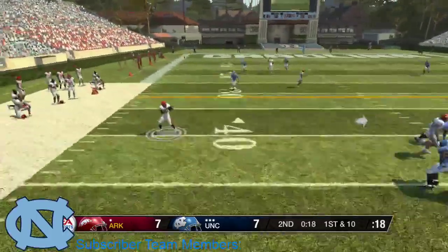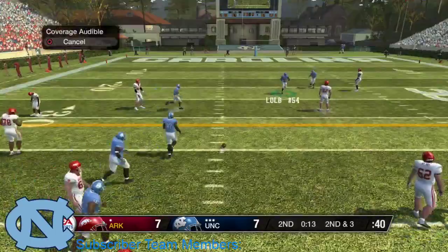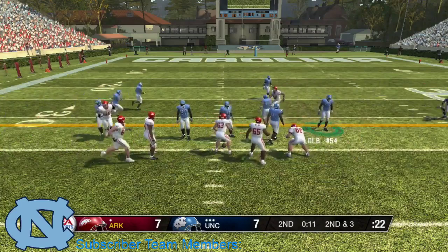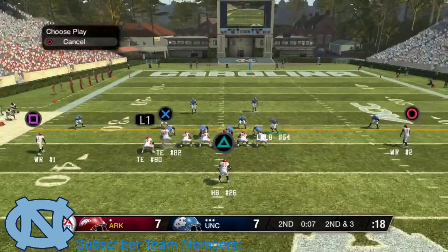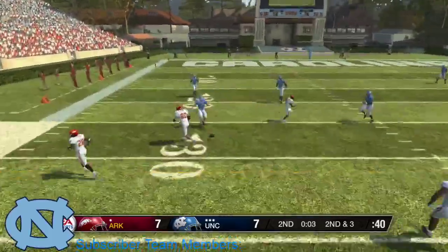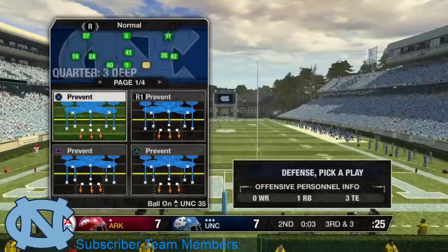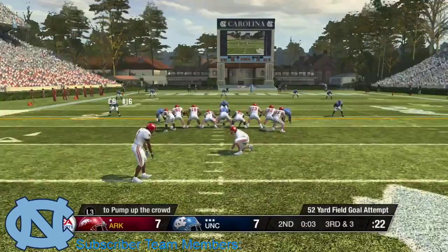Back to pass. Caught out of the open. He dances around, but they're still able to bring him down. The defense is playing all right, but they still need to be concerned with these types of short to mid-range passes. Trying to get it to the tight end, but it falls to the ground. That looked like the same play they just called. Yeah, it was. The defense was ready for it this time.